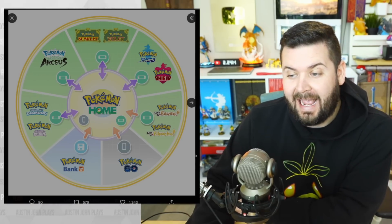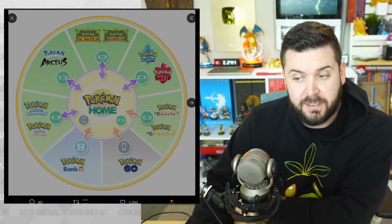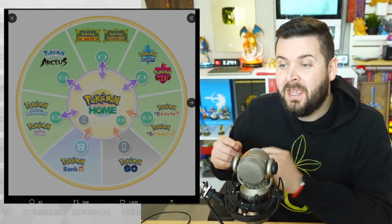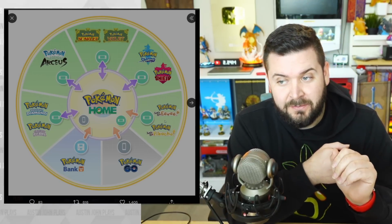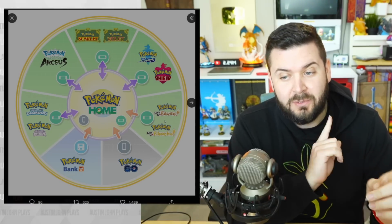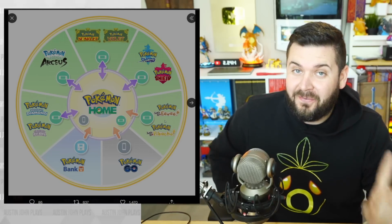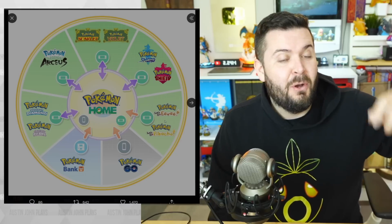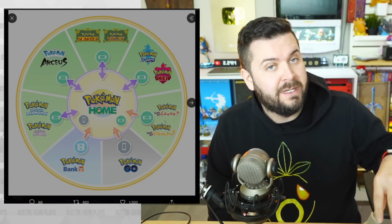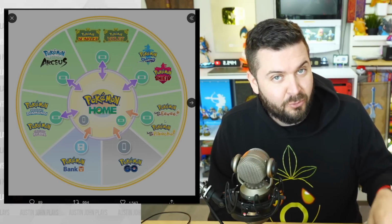Okay, so as it has been for a long time, Pokemon Bank is import only, Pokemon Go is import only, Let's Go Pikachu and Eevee is import only. But here's the fun thing. Pokemon Sword and Shield, Scarlet and Violet, Legends Arceus, and BDSP are all going to be compatible with import-export, meaning that now, for the first time ever, you can take Pokemon that you caught in a future generation, and as long as they are supported in a previous game of a previous generation, they can be brought in.